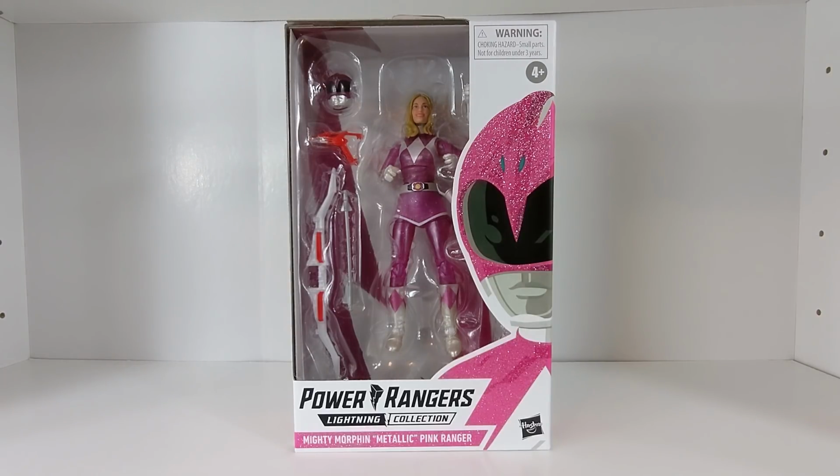Now, this was announced at Hasbro PulseCon as a surprise reveal during the event back in September, where there was nothing that had shown that this was going to be happening or leaked. But people kind of thought we might get metallic armors after they finished the main team, and it looks like we are. So this also does retail for $5 above the typical Lightning Collection price. So these are $25 instead of $20, I think just because of the metallic paint and translucent plastic and stuff like that.